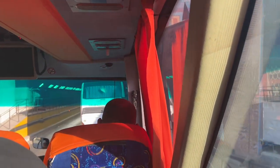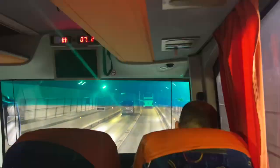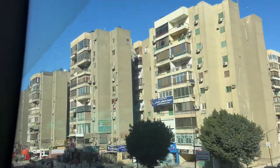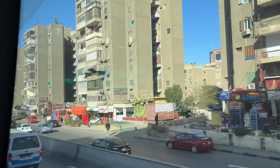Here we cross Suez Canal in an underground tunnel. And finally, after 7-8 hours, we arrive at Cairo.